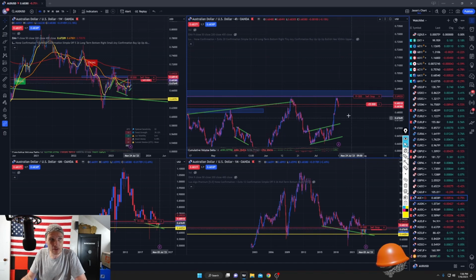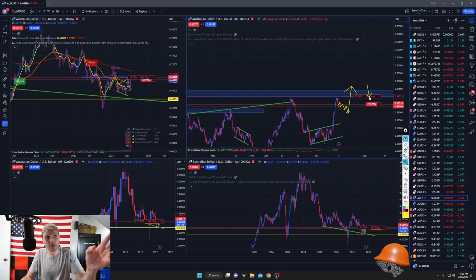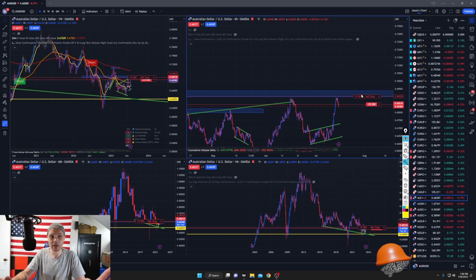And if it decides to go, great. Or if it decides to correct and then go for one more move up, then maybe I just leave it and add on to my position above the highs and hope for the move to the downside. These are the only two variables really for me this week. I may get out of this and then put everything above the highs, or I might leave this and add on above the highs. But that's my plan anyways for this week.